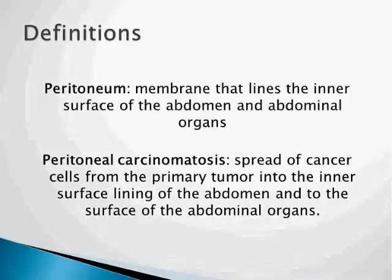The peritoneum by itself is a membrane that lines the inner surface of the abdominal organs and the abdomen. Peritoneal carcinomatosis, by definition, is the spread of cancer cells into that membrane.